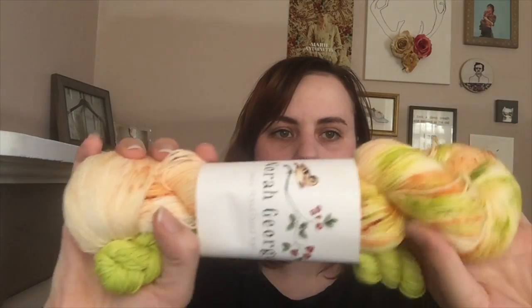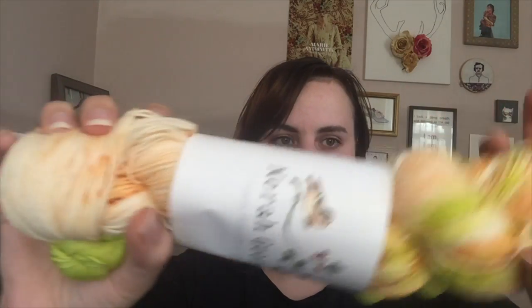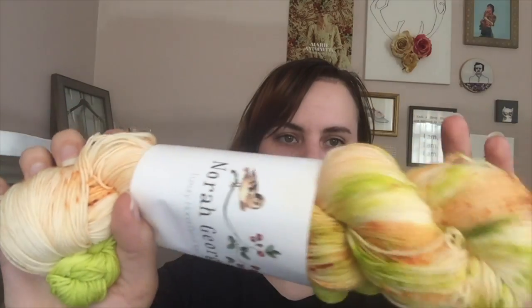Honey, do you want to get up here? So, of course, the yarn has this lovely sort of just toffee, orangey peachiness with the pops of the sour apple, and then the heels, cuffs, and toes in the sour apple mini. It'll be perfect for fall.